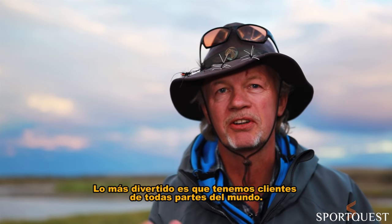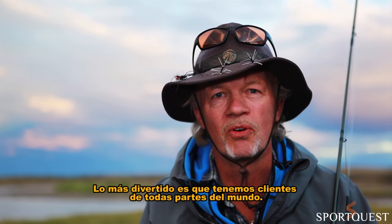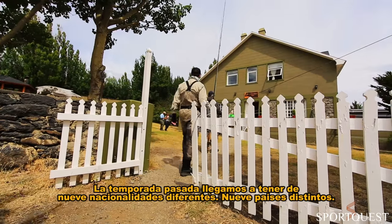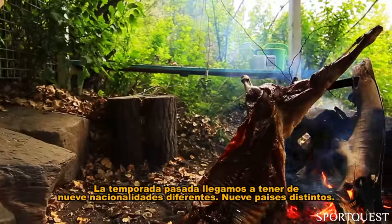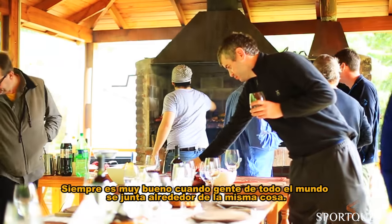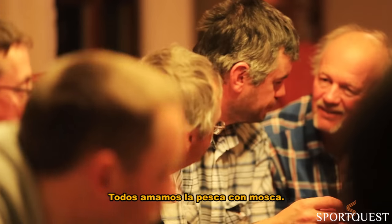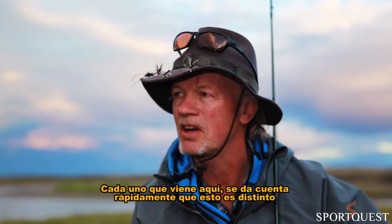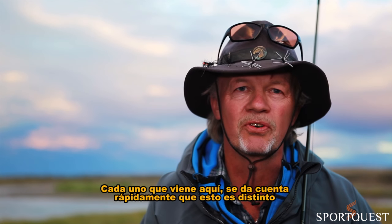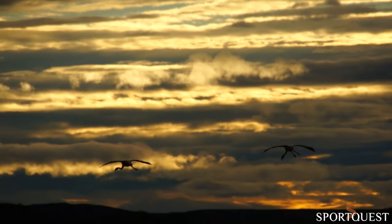The most fun many times here is we have guests from all over the world. Last year I was here in March, we had 9 different nationalities from 9 different countries, and it's always nice when there's people from all over the world joining around the same thing. We love fly fishing, but everyone that comes here realizes quite quick that this is completely different from most places you have ever been.